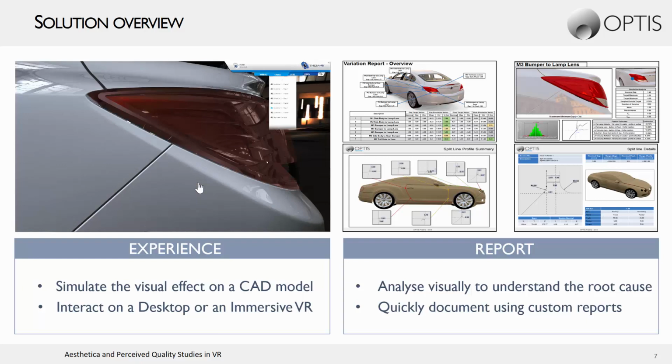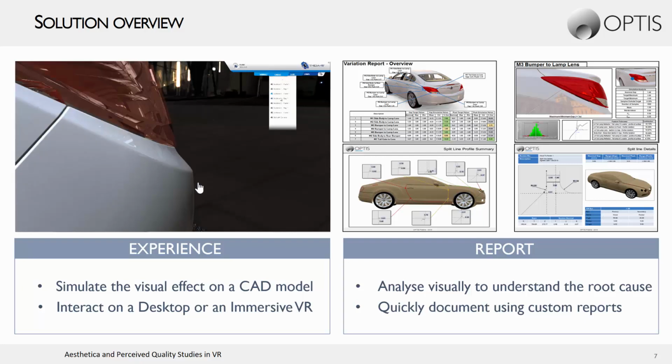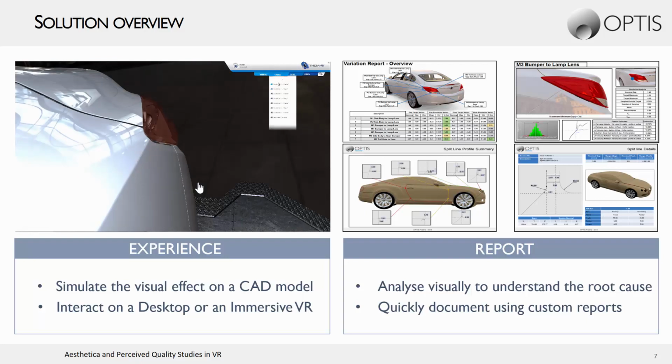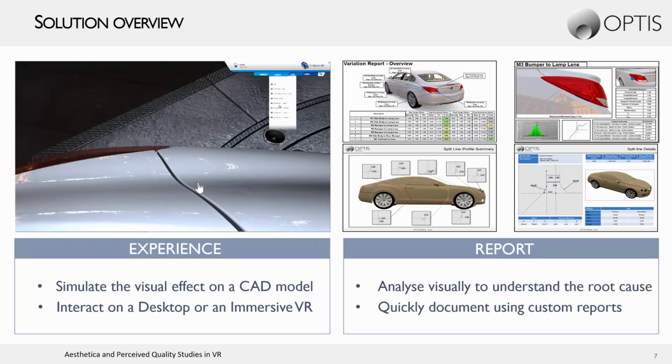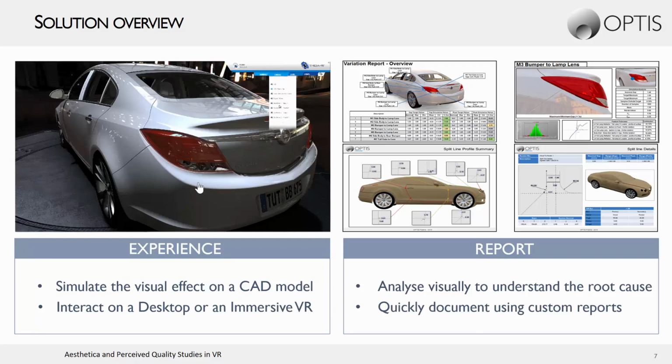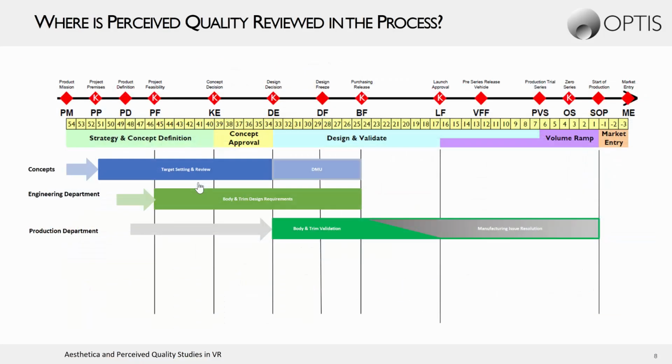And the output from our tool isn't just about capturing some pictures or capturing an animation. We can also capture all of the information from the study in a report. And these reports can be customized, they can be fully adjusted to match the needs of our customers. This can be used to document, for example, a full gap and flush plan. For those of you familiar with these sort of processes, you'll know that these can sometimes run into tens or hundreds of pages documenting each individual measurement on the vehicle. And because Aesthetica is able to produce these documents automatically, it can save you huge amounts of time, sometimes days, sometimes weeks.